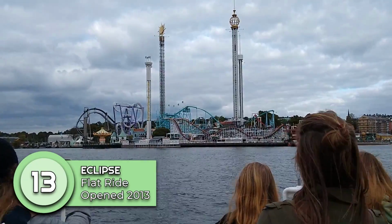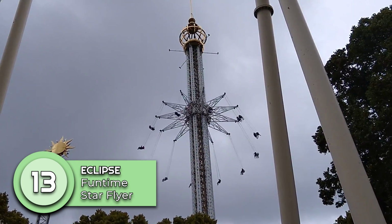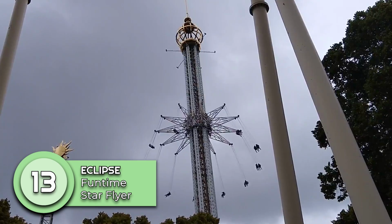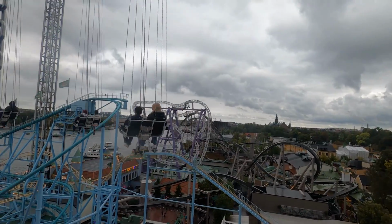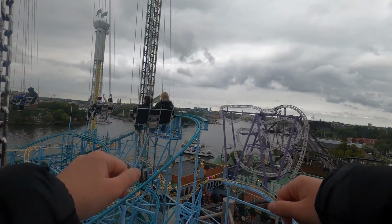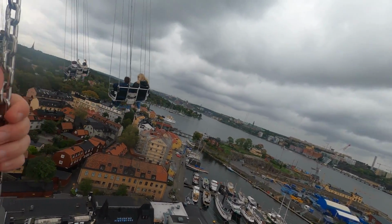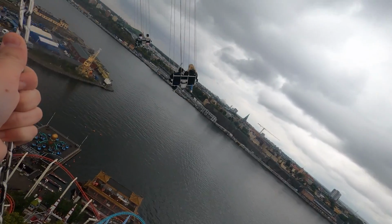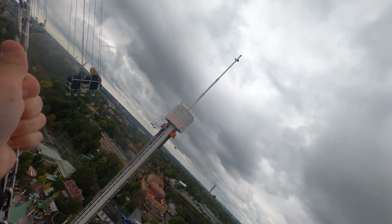At number 13 is Eclipse. This is the park's Funtime Starflyer. It opened in 2013, and it's only the second Starflyer I've ever done, but it's definitely my favorite of the two. Eclipse is a terrifying ride. First of all, the ride itself obviously doesn't do a whole lot. It just swings you around like a wave swinger and then brings you upwards. But it's the part of bringing you upwards that is so terrifying, because this thing is almost 400 feet tall, and being up at that height was honestly terrifying.